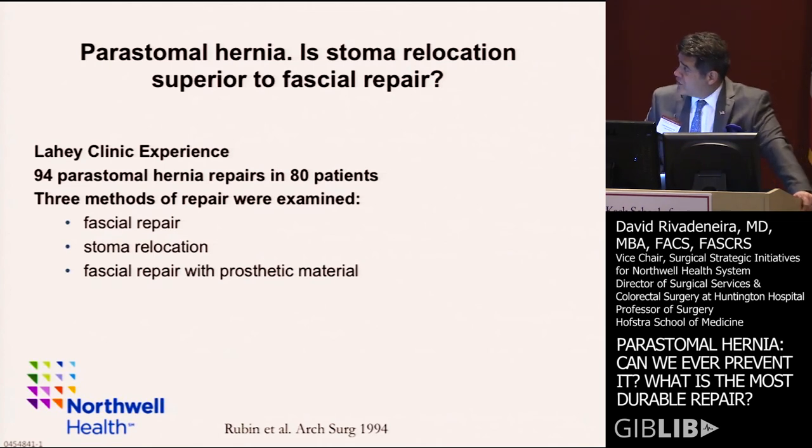You can see that they present the Leahy's experience: 94 parastomal hernias over a period of time in 80 patients, and they report their experience of primary repair, so repairing the parastomal hernia primarily with suture repair, versus those patients who underwent stoma relocation versus those patients who underwent a mesh repair. And at that time, it would be permanent mesh.